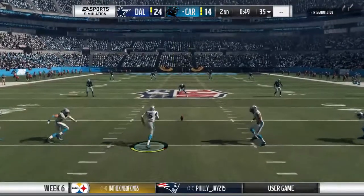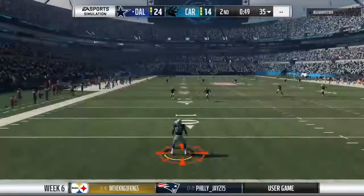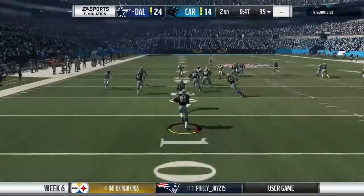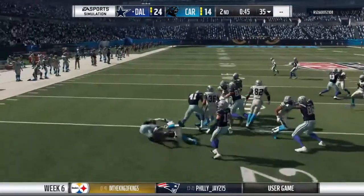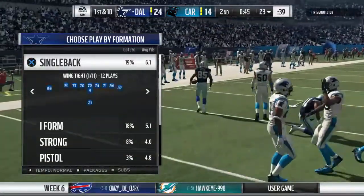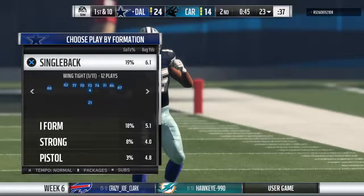Santos out now. He'll kick it away. This is taken at the 3. And he'll bring it a few past the 20 to the 23-yard line. And now Dallas gets set to take the field.